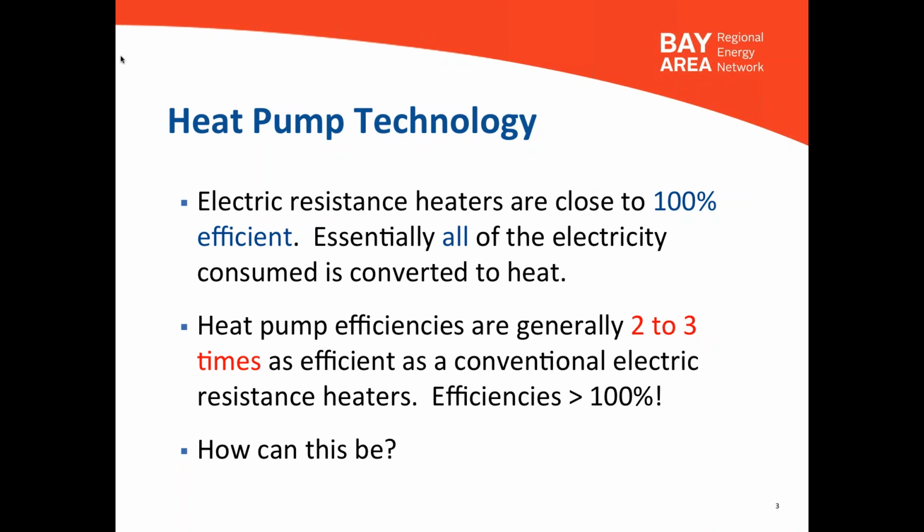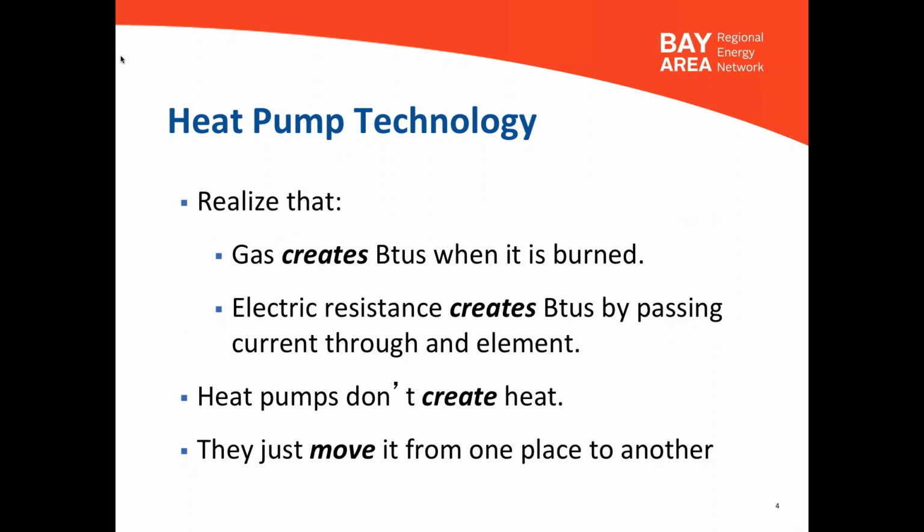How can that possibly be? How can you get more out than what you put in? Okay, well, to be honest, heat pumps are cheating a little bit, okay? They're not creating the heat, they're stealing it from somewhere else, all right? So realize that when we burn gas, we're creating BTUs, all right? The gas combusts and it gives off heat. When we use an electric resistance heater, we consume electricity, we create BTUs. So both electric resistance and gas are creating BTUs.